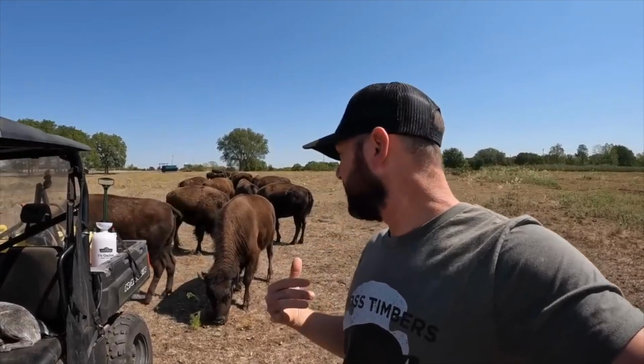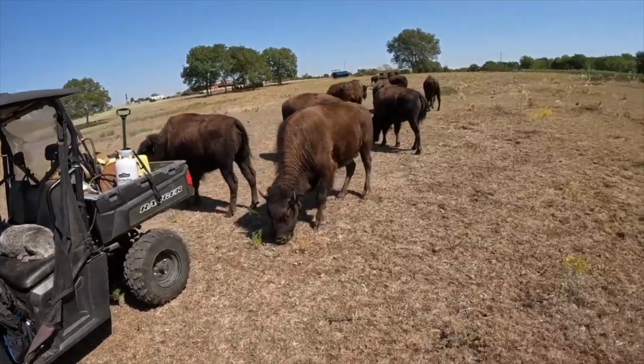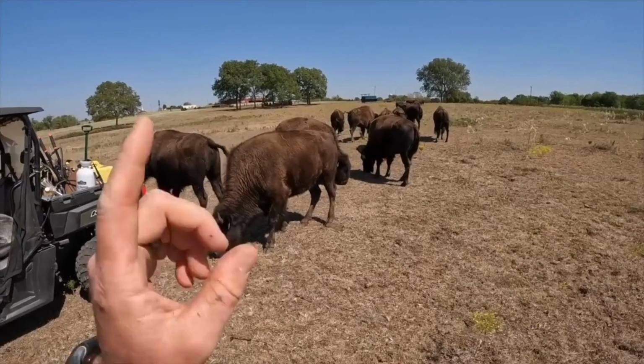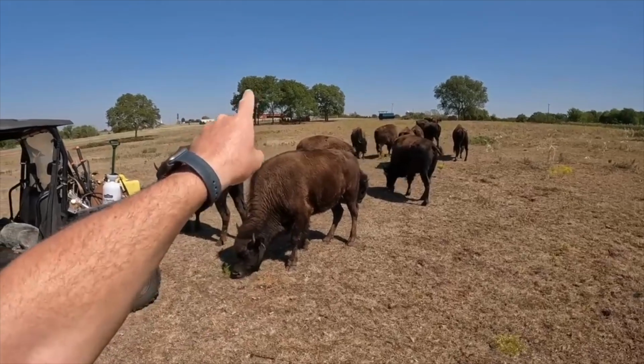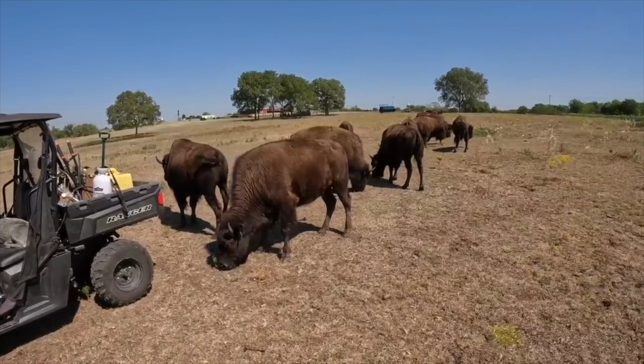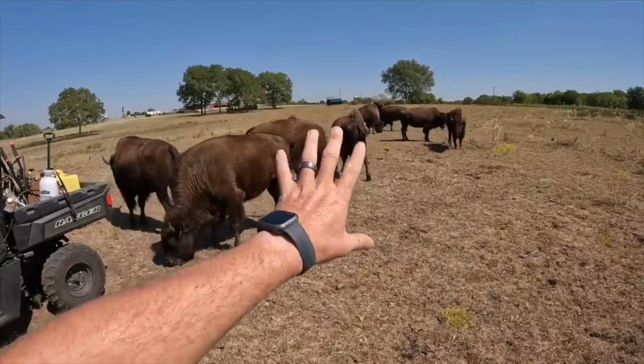So I like doing this as well, but they can get used to this ATV and me yelling at them or shaking the feed sack, because we don't want to run into any issues trying to get them up to the Ponderosa barn whenever we do work them here in a couple months. We're actually planning on working them in early November. So we'll have these 22.